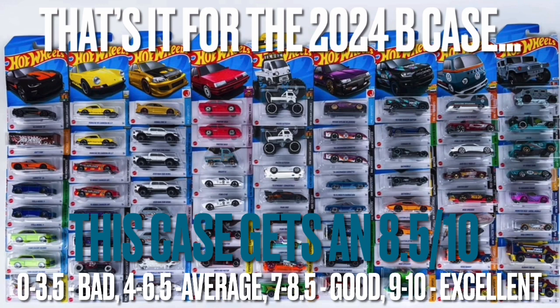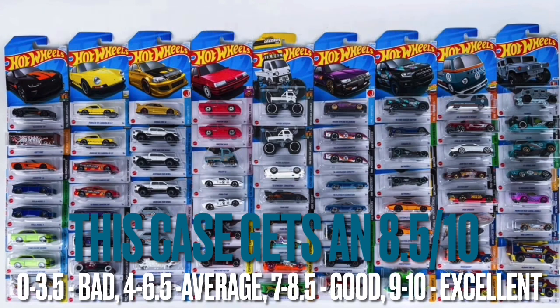I think this is way better than the 2023 B case. I didn't think the 2023 B case was anything special. I didn't really like it that much. This one, on the other hand, is fantastic for a B case. I think it's only going to get better, and I can't wait to see what else comes from this year.